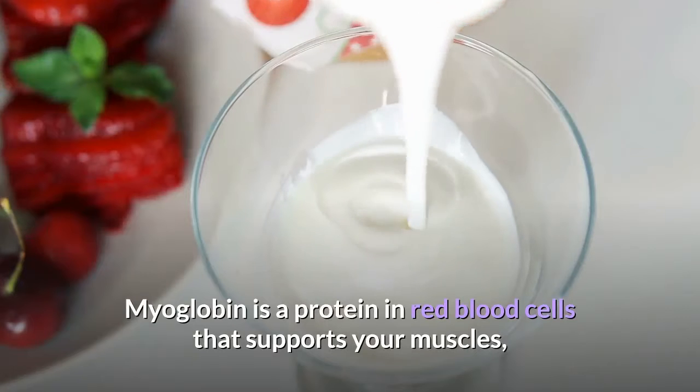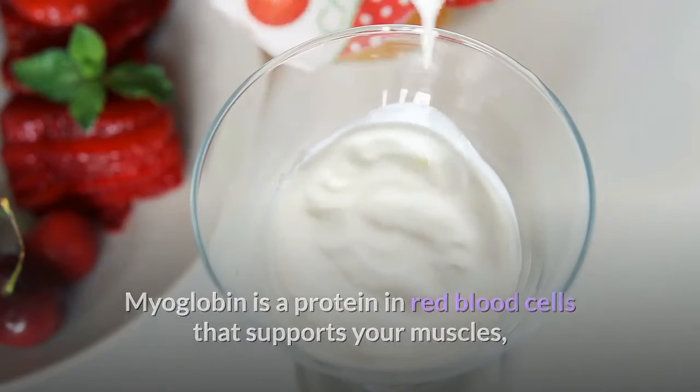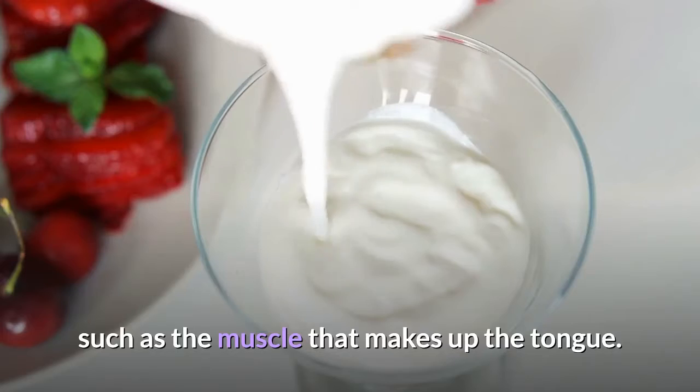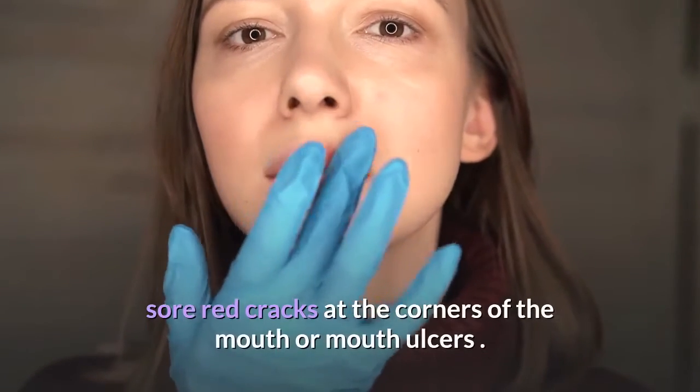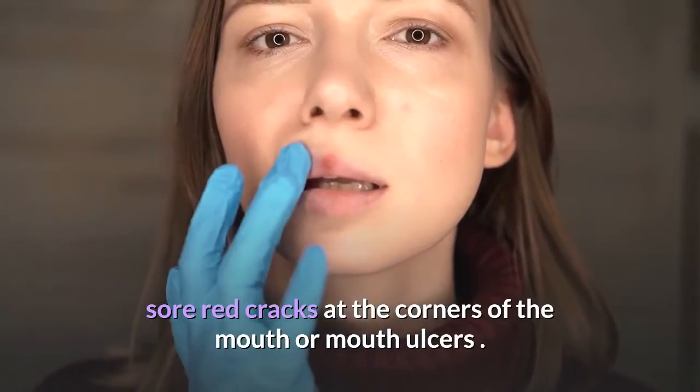Myoglobin is a protein in red blood cells that supports your muscles, such as the muscle that makes up the tongue. Iron deficiency can also cause dry mouth, sore red cracks at the corners of the mouth or mouth ulcers.